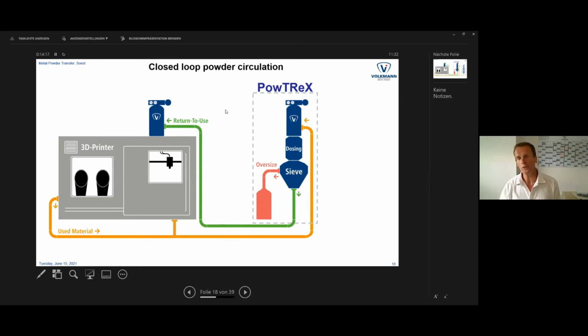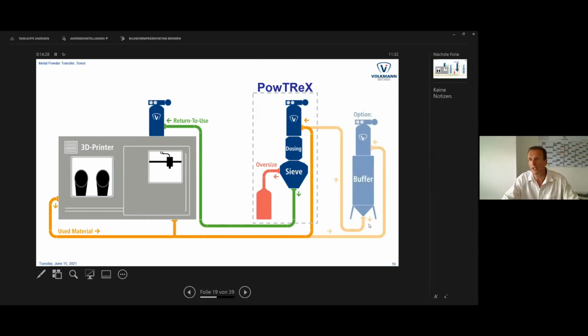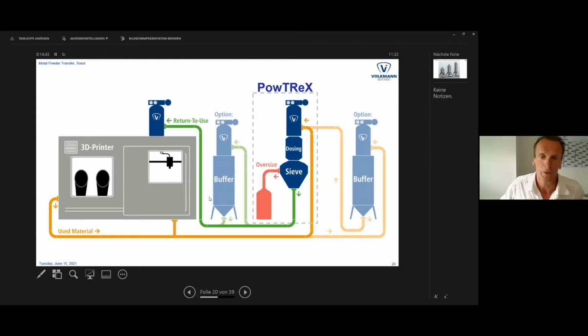And if you don't want to use the material immediately after sieving, there's always a question of intermediate storing of the material. And one possibility, of course, is to pick up from here with another vacuum conveyor, to buffer the material for a certain time, and then get it to the sieving unit, or to pick up from here to get the sieved material and buffer this for a certain time. So storing and buffering of material is always an issue as soon as it comes to larger quantities of powders.